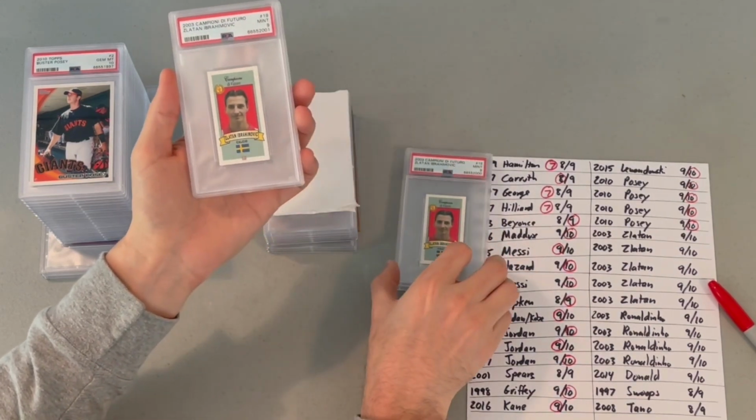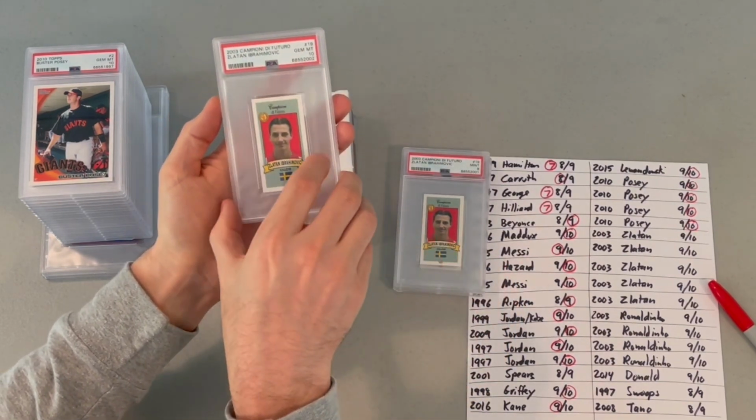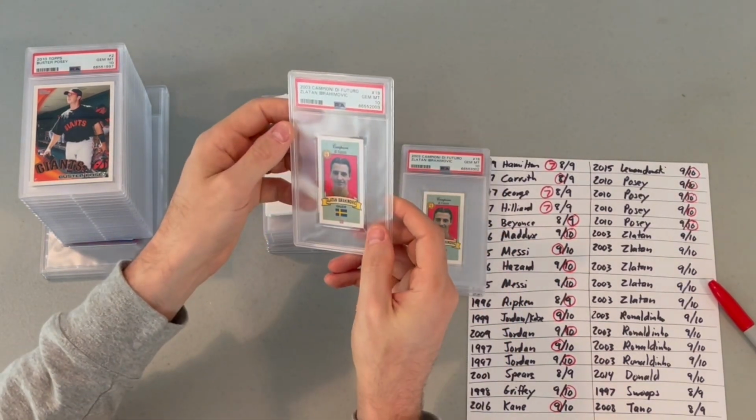These cards here are sort of strange. 2003 Campione di Futuro. This is Zlatan Ibrahimovic, and this is one of his first cards from 2003. I had 5 of them and did pretty well here. Got 2 10s, 2 9s, and an 8.